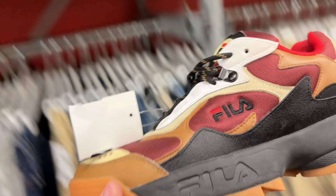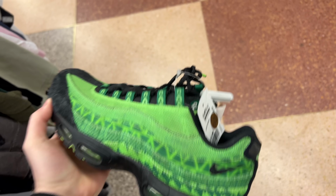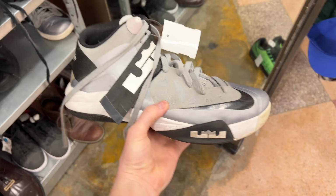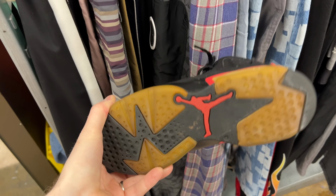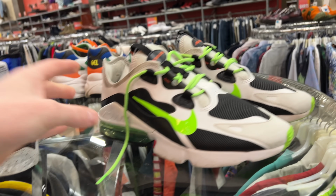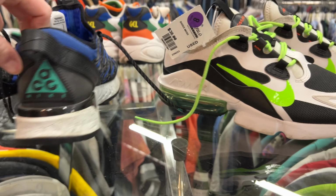I know these feelers aren't anything crazy, but they do kind of look fire, I'm not gonna lie. I actually kind of dig these. Some kind of clean Air Max 95s, $88. Interesting colorway. These are kind of fire. I don't know what these are. Which are they? 38? Nah, I don't need them. ACGs. Nice. Got some shocks for 40.